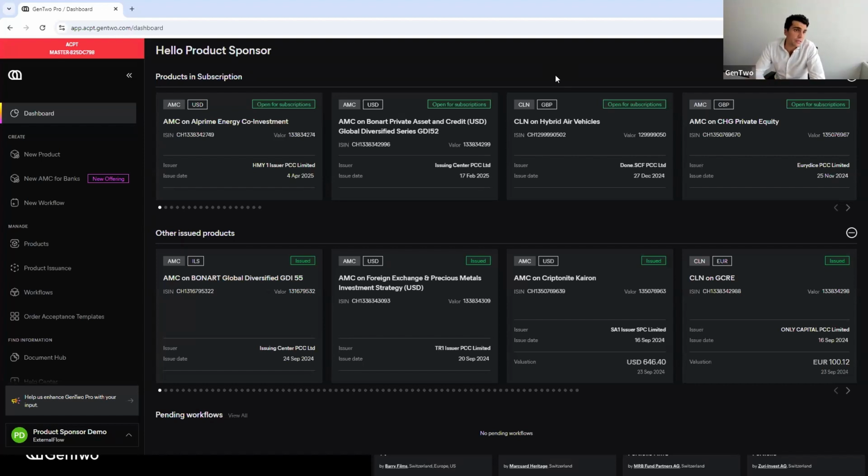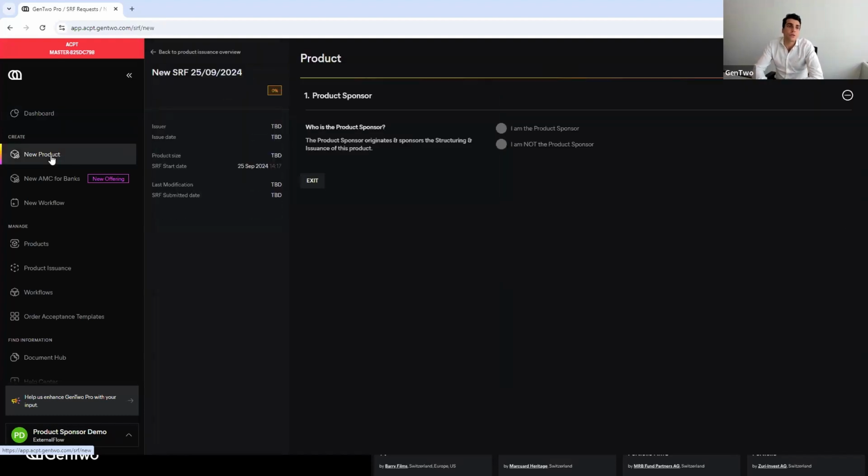Then on the left side of the screen, you have the different functionalities that you can use in our platform. So I'm going to start with the new product request. So we click on the new product, and then here we start with different questions that the different teams within GenTwo will need to get in order to create the term sheet. So let's kick it off.